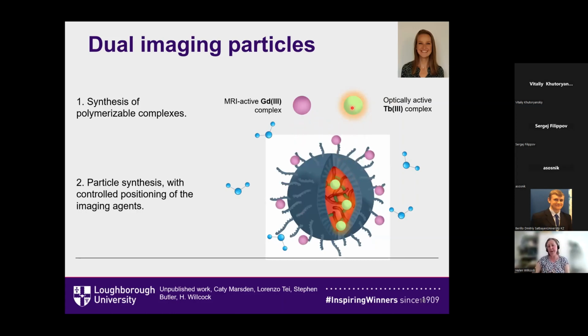And we can control that by using our RAFT polymerization and doing a chain extension reaction, as we showed before. So by thinking about that the shell has a better water access than the core, we can start to place these materials in the shell and the core. But actually, we've seen some quite different results to what we're expecting. I'm not going to talk through all those here today. This is unpublished work, but that paper will hopefully be coming out soon.